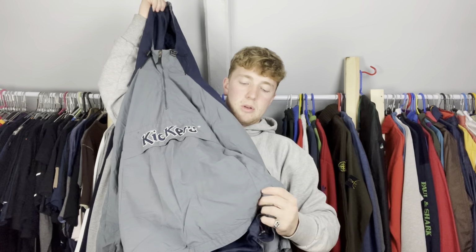And then the final piece, well, it isn't a jumper. It is a pullover Kickers jacket. Again, £2 or £3 I think, and should get around 25, maybe 30 on it. It is getting a bit colder, but it's not that warm.